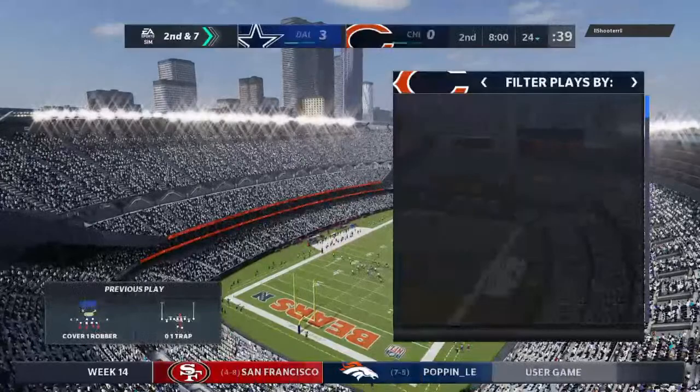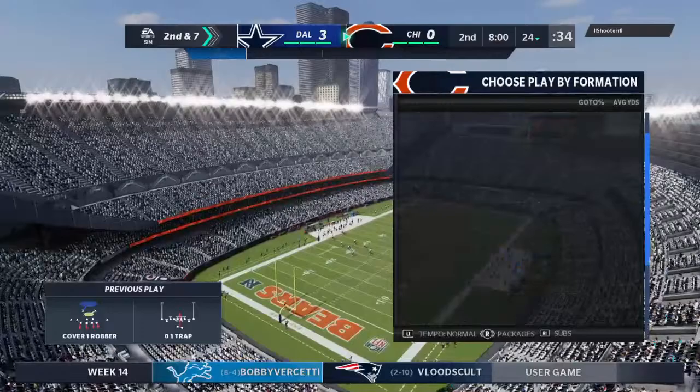3-0 after one on EA Sports. Second and 7.